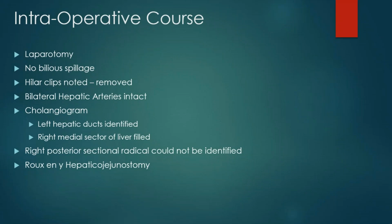Because my worry is that this patient doesn't only have an E. My worry is that they have an E and a C, so an aberrant right posterior sectional duct and an E injury, which those are very hard to find sometimes, and they're sometimes very hepatic. Anyone else thoughts on this? It's a challenging topic for sure. So any comments or thoughts from anybody?